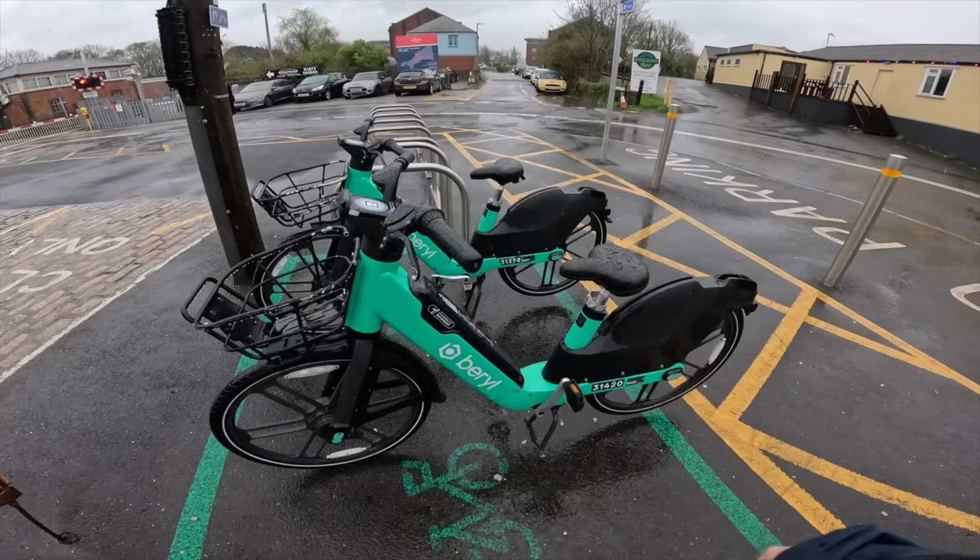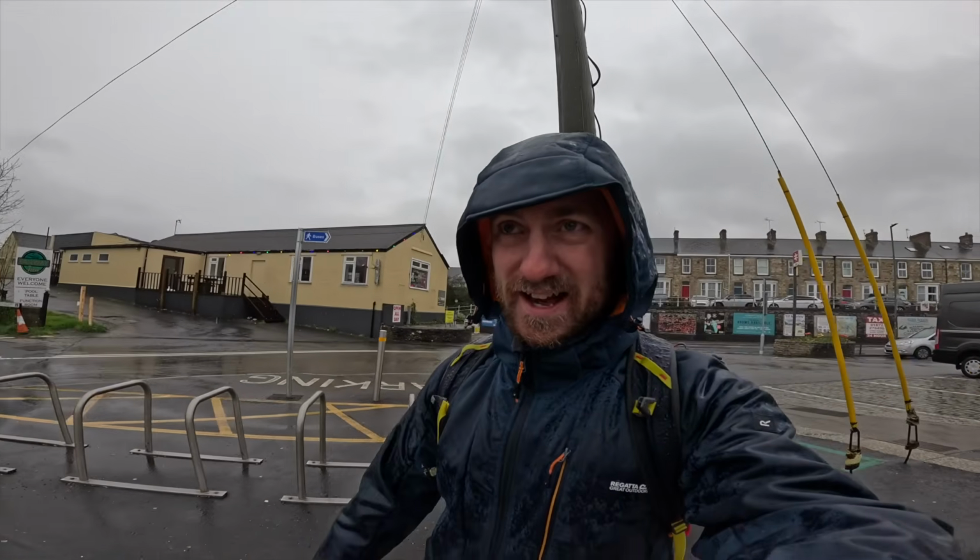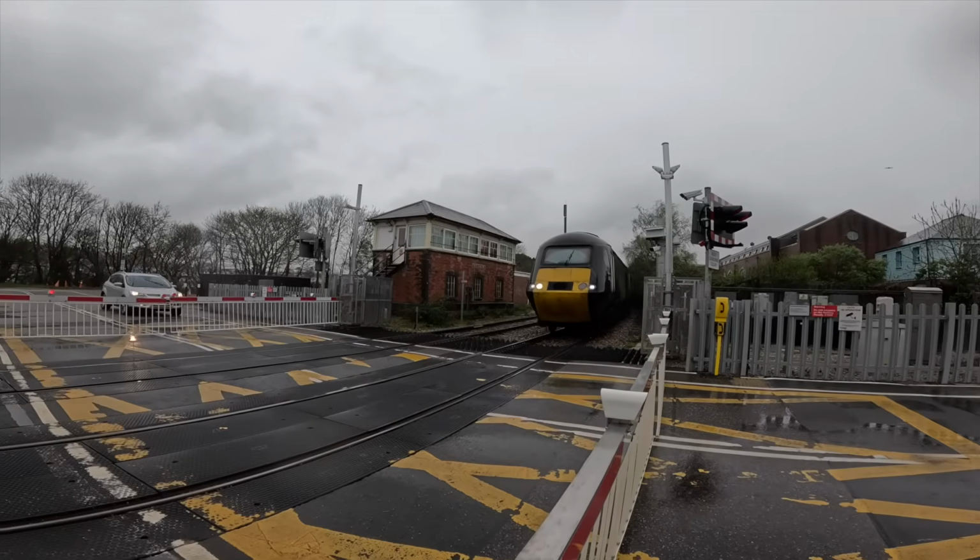If I'd known there was barrel bikes, I would have taken one of them. Right, let's get back into the van and out of the rain and warm up with the diesel heater.